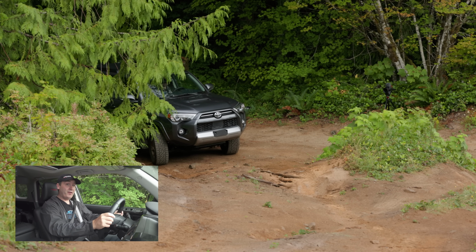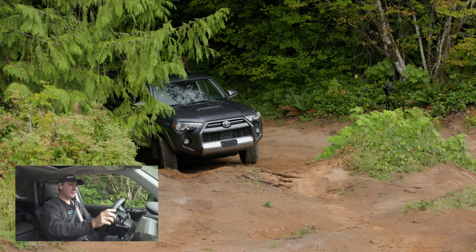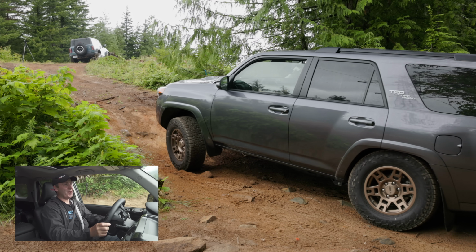Now immediately you hear the Toyota is really loud. Whereas the Ford was just driving in autopilot, this one sounds like hammers going on.